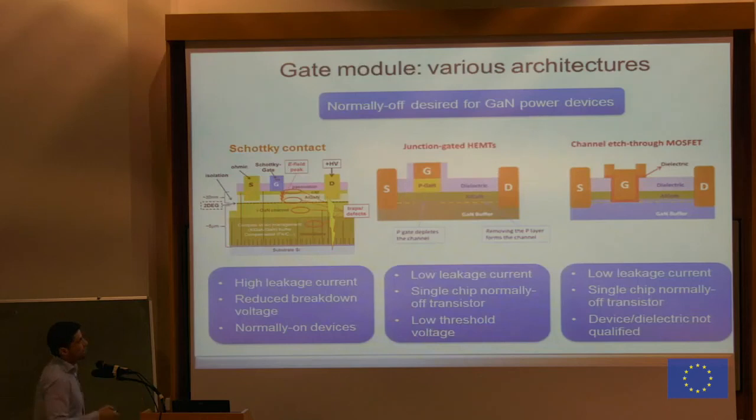I cannot answer, but at least you don't get such a high threshold voltage. Again, this can be improved by playing with the junction, with the design, so this is also something ongoing. Another solution is basically to etch through the 2DEG, deposit a dielectric, usually by ALD, for example, and you also get low leakage owing to this dielectric.